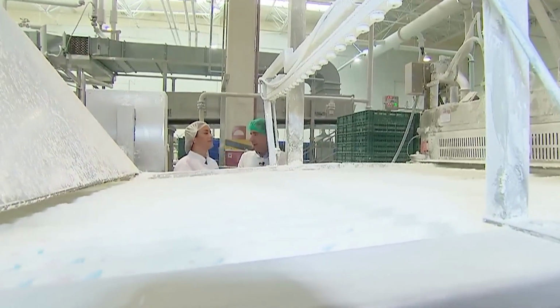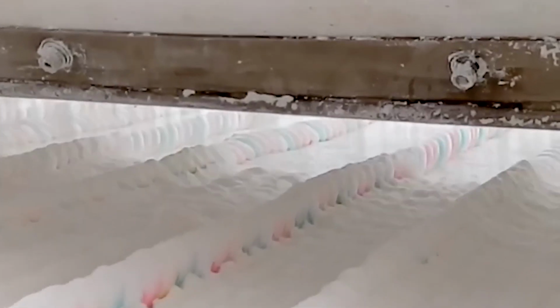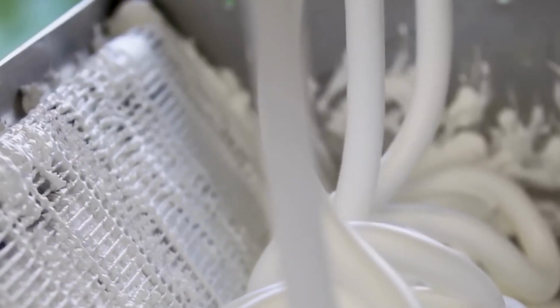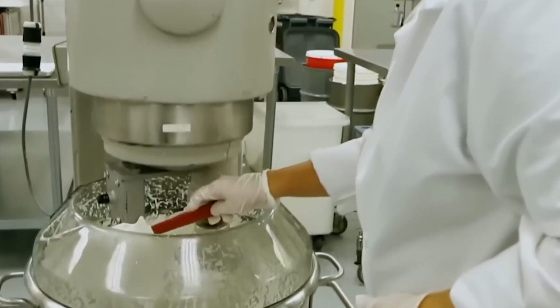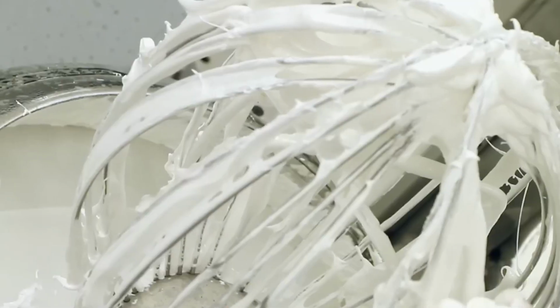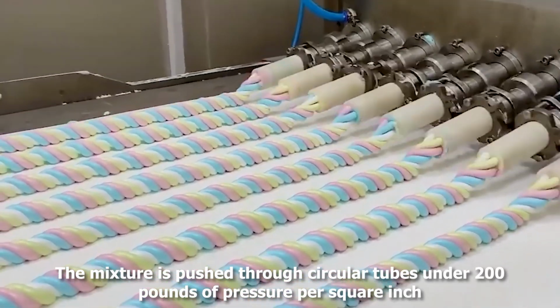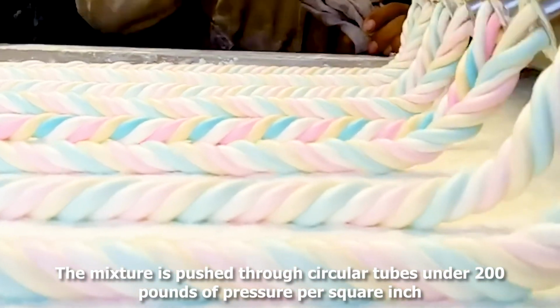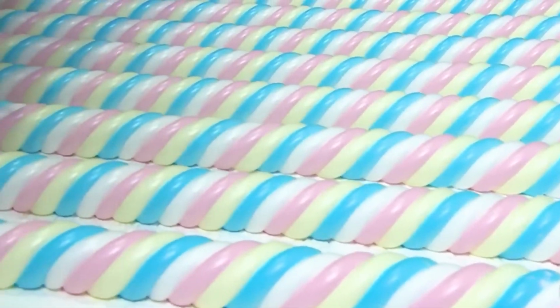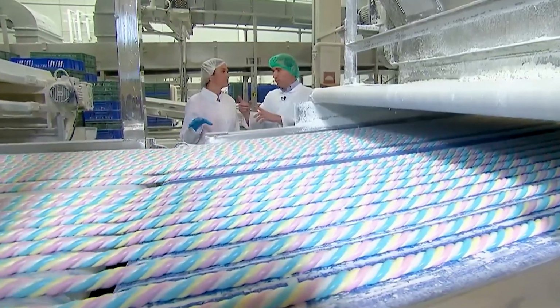But when it comes to making marshmallows on a commercial scale, the process shifts into high gear with some cool technology. Extrusion is a process used in industries that is pretty impressive to watch. Here's how it works. The marshmallow mixture, which is already fluffy from all the air we talked about, is loaded into a special machine. This isn't a normal machine, it's made to handle the marshmallow mix with force and accuracy. The mixture is pushed through circular tubes under 200 pounds of pressure per square inch.